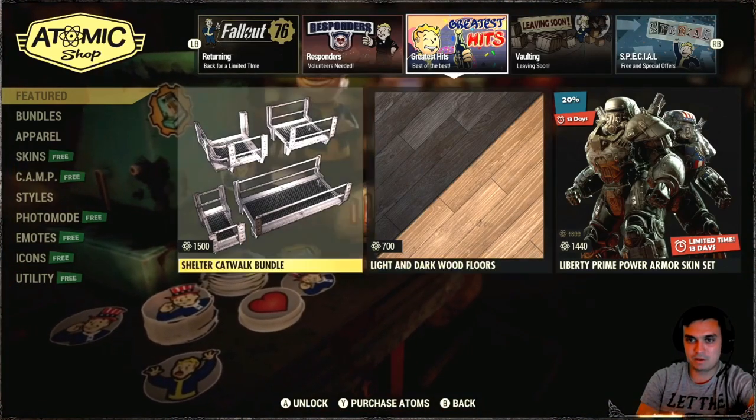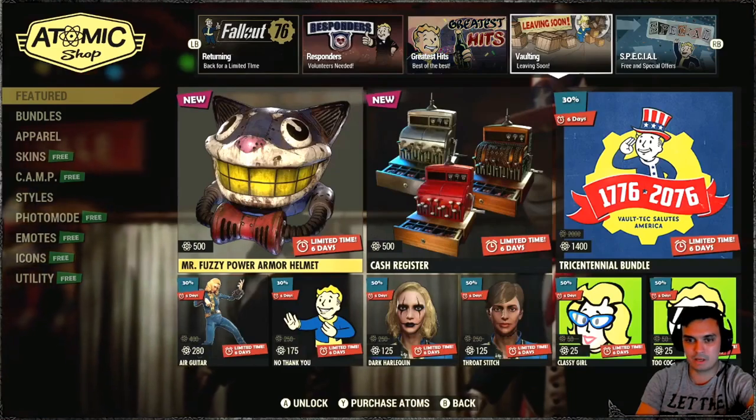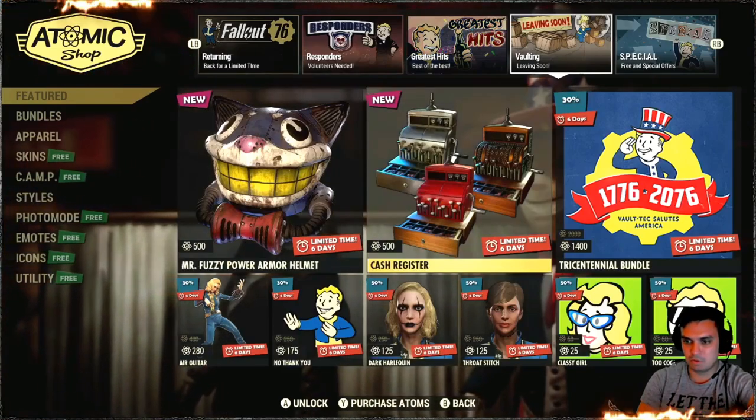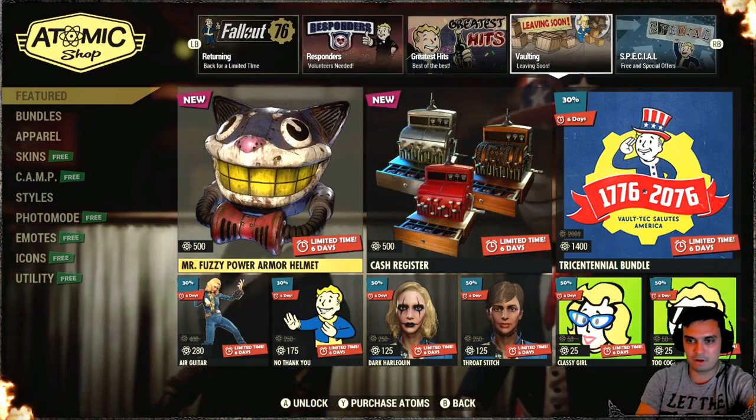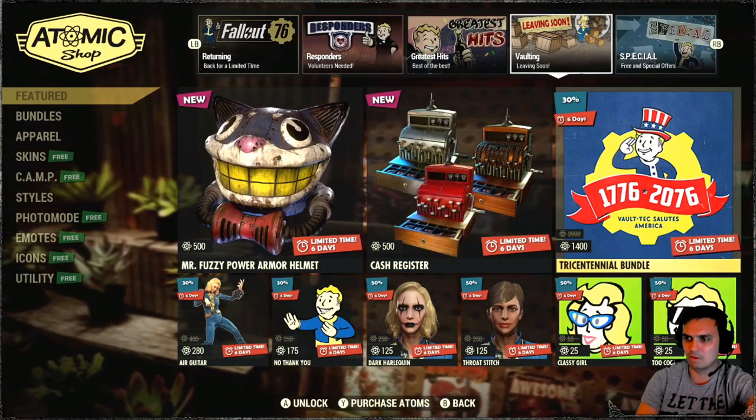Catwalk Bundle. They fixed it. I remember it was broken. I do have a review for that one. This one we've already seen. So the fuzzy power armor helmet, the cash registers. Wow, this thing is back.